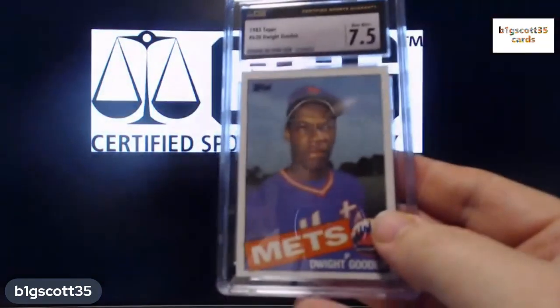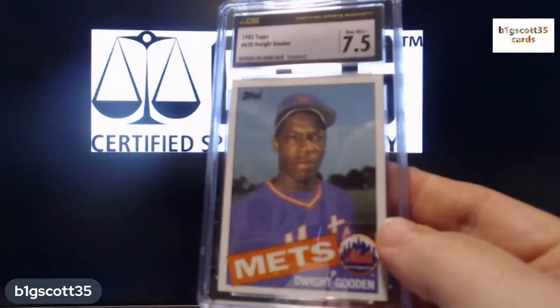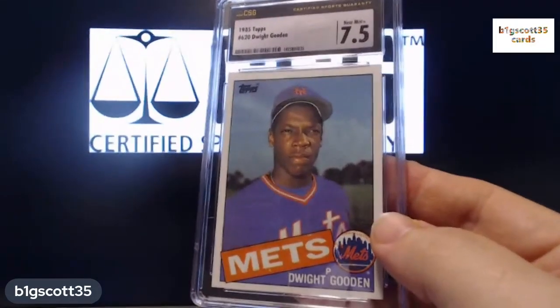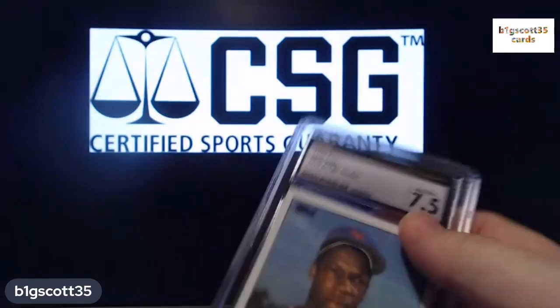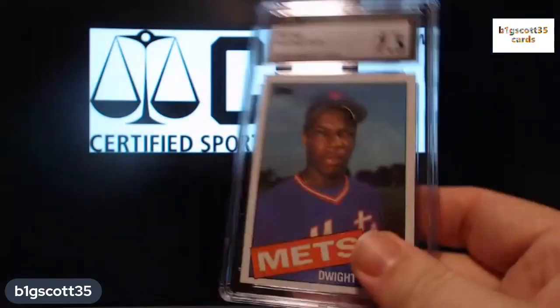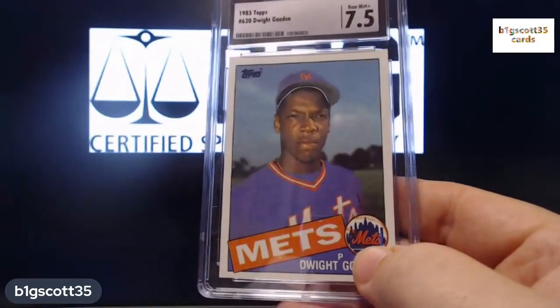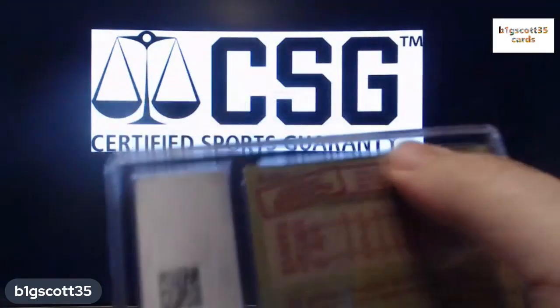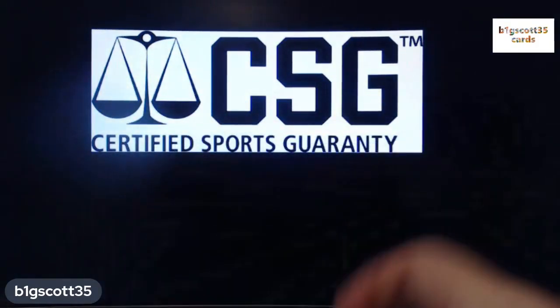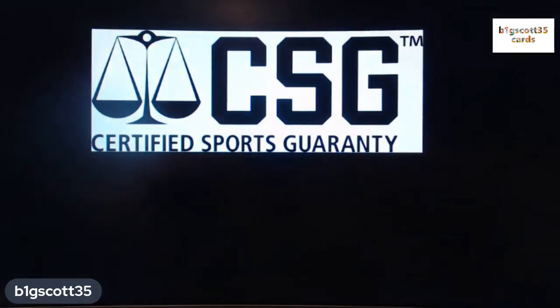Here we go. I got an '85 Doc Gooden 620, those back pages wallet card, 7.5. And this is from 1985, and I got a 7.5. When I picked this up, I knew it looked very good. I wanted it to replace what I have. So, 7.5.